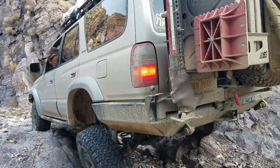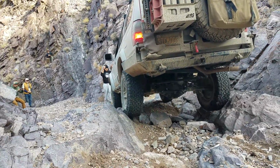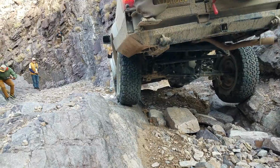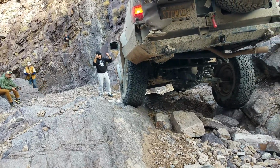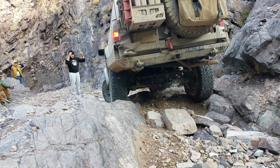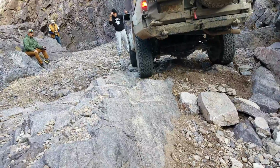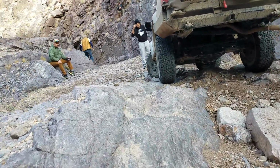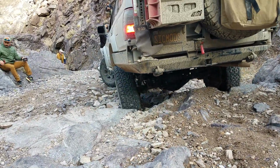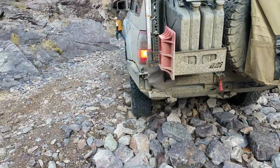Yeah, it's a pretty sick shot right here. Hard driver. Easy. Oh, totally cleared it, man. I was thinking that pumpkin was gonna hit, but no dice.